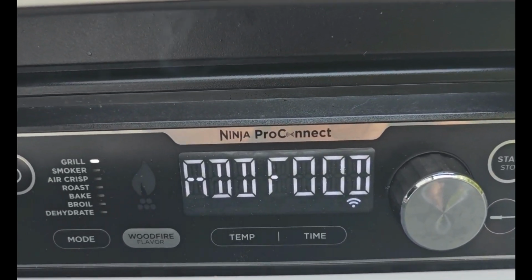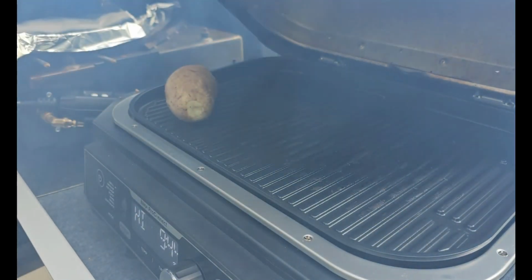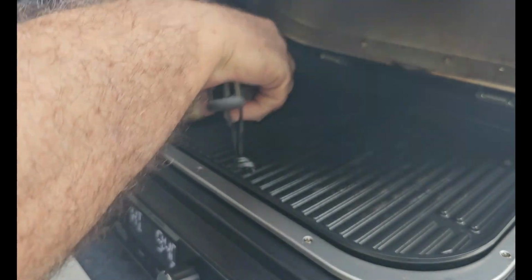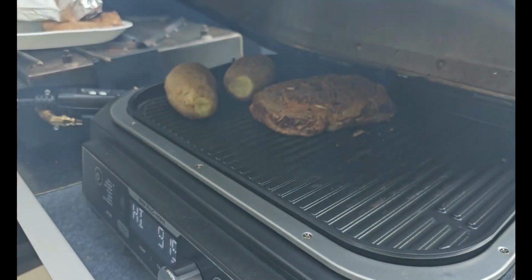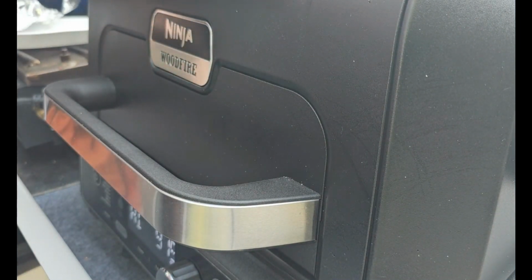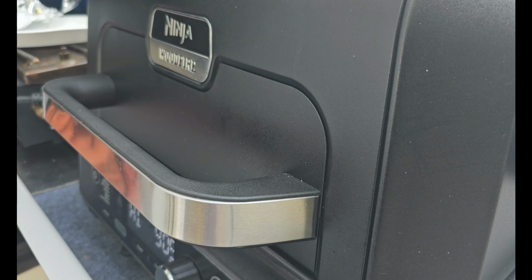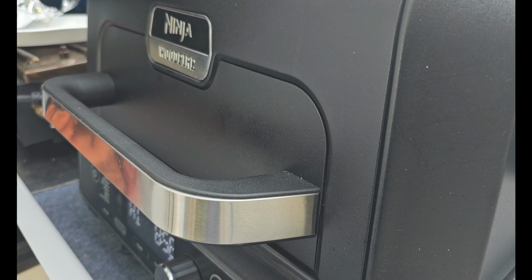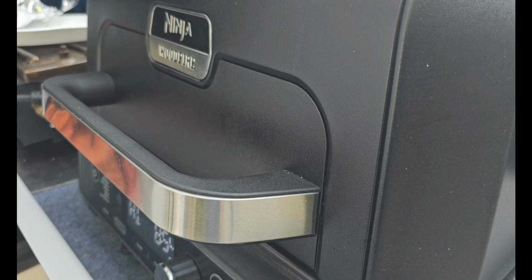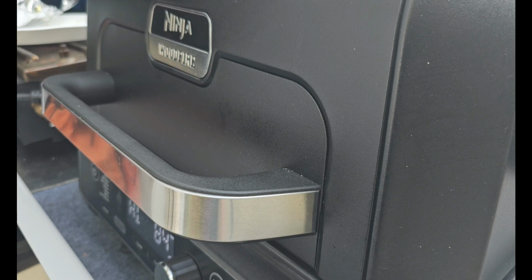Okay, our Ninja says add food. So that's exactly what we're going to do. First, we're going to put the potatoes on here. I can tell that's hot. And next, the steaks. We're going to watch the temperature on this pretty close because I don't know if I mentioned it or not, but Rennie is very peculiar about her steaks. So we cannot let it get over temperature. We'll let it sit here for about a minute or two and then we'll flip them.